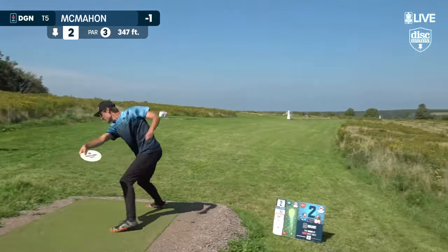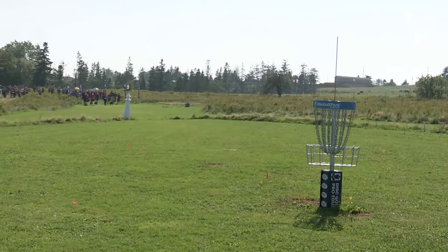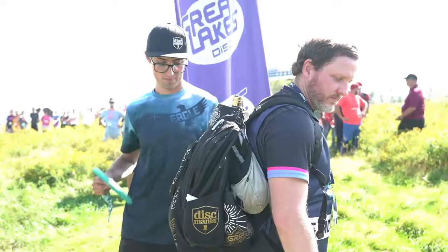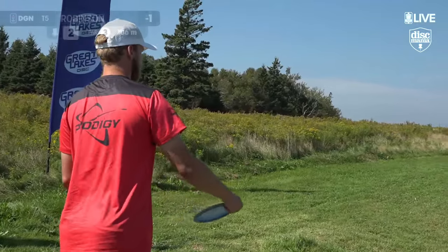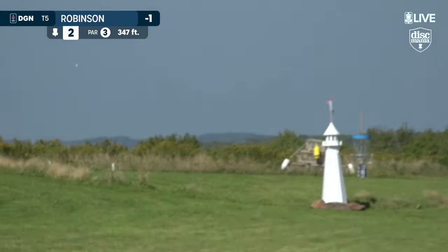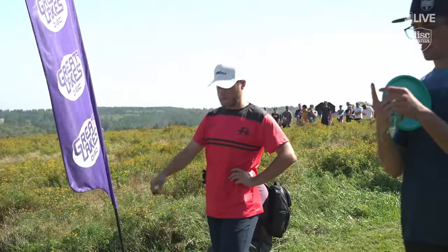Eagle McMahon on two. This is a good little hole. It's 385 feet. It's a par three island hole. It's 233 to the front where you see that little light tower there. It's only 70 to 75 feet wide. The pin is set all the way in the back, about 25 feet from the back. You've got 41 feet on the left and 31 on the right. It's not really windy today, but it is going to be tough to judge that tailwind to make sure you keep those in bounds.